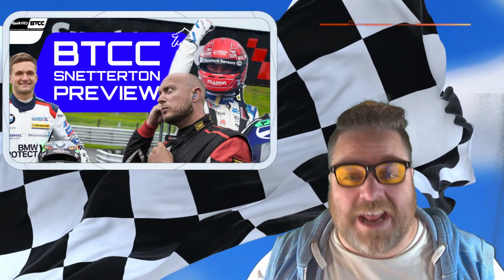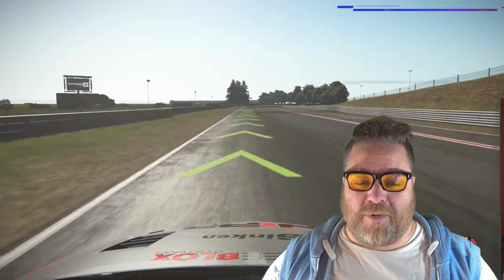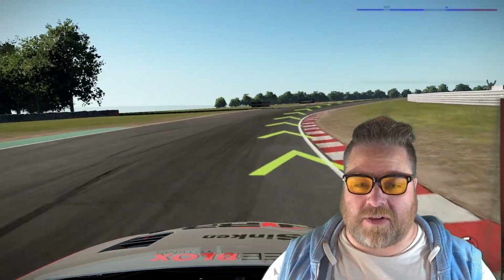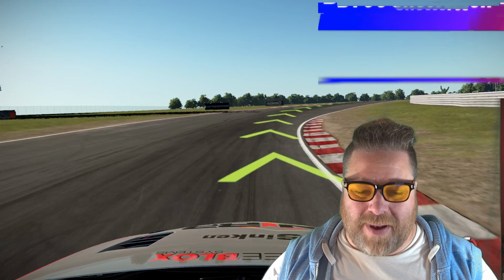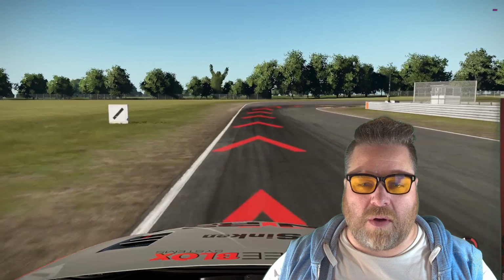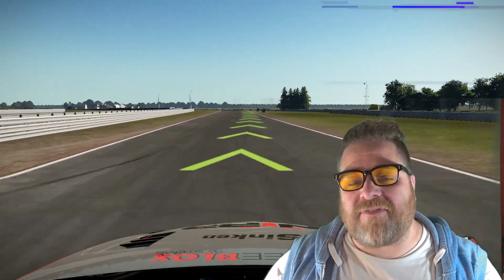So let's get into the Snetterton track though, shall we? Yes, welcome to the Snetterton track. I'm just going to quickly, that happened a lot quicker than I thought. So let's back it off a second. So here we go. Round the last corner, I believe this is the last corner of the Snetterton track, and we are on what's called, I believe, the Senna Straight. Hopefully we're going past the pits any minute now, into that first corner, which I think is called Montreal.